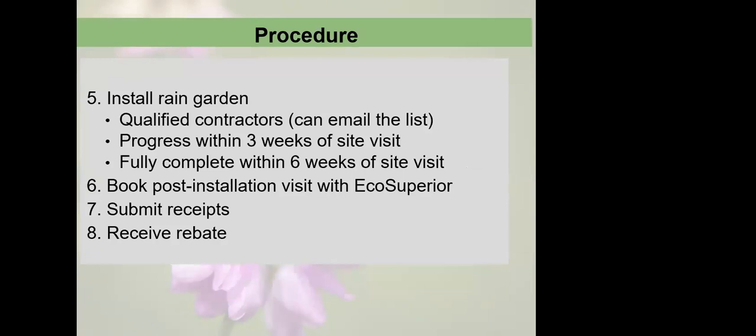I can email out a list to anyone who's interested of qualified contractors who are participating in the program. So landscape contractors who are familiar with the program. If you're interested in hiring one of them, they could install the rain garden for you. Typically homeowners install the vast majority of rain gardens through this program, but there is that option. So if you are interested in that, I can send that out to you. And then we do ask that you make some progress with your rain garden within 3 weeks of the site visit date.